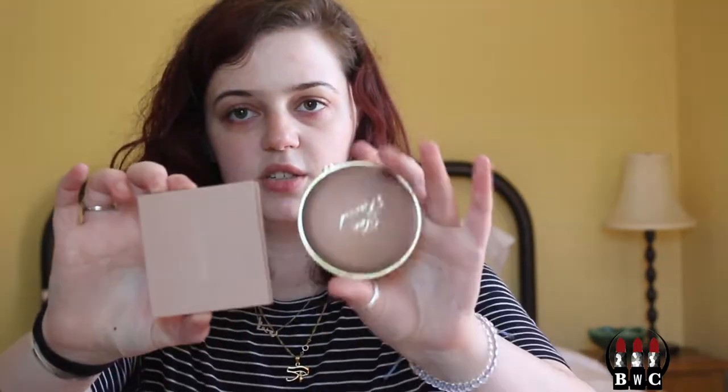So here's the powder. This powder is... Oh, this feels so nice. So here it is. This powder's pretty big, like, here's my Too Faced, here's that. Hey, let's swatch. Oh, it comes with a mirror? That's really nice. So here's that swatch. I tried to grab the most singular color to the one from my contour kit.